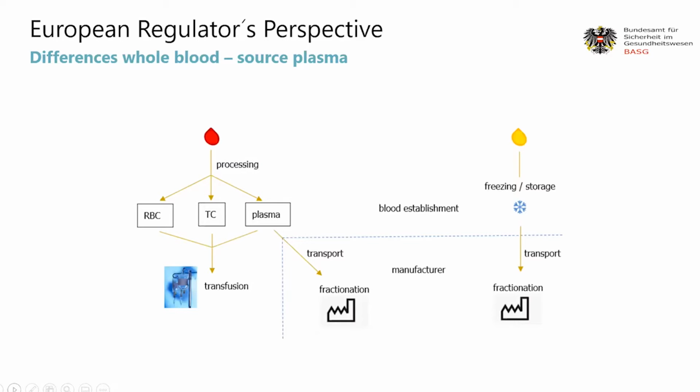Everyone is probably familiar with the differences between whole blood and source plasma. I just wanted to point it out again as a reminder. And this is pretty much also the basis for the slight differences in the regulations. When I say source plasma, I refer to mostly or only commercial plasma centers, so plasma apheresis centers, as opposed to whole blood establishments. So the differences are quite obvious there.